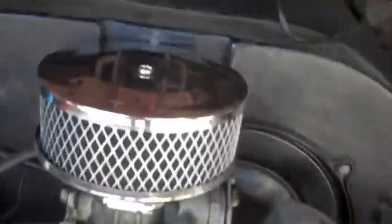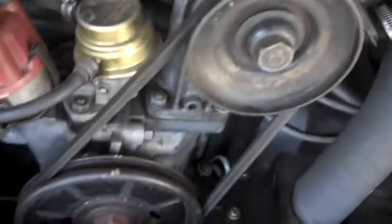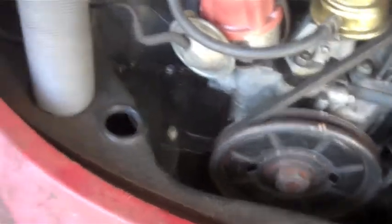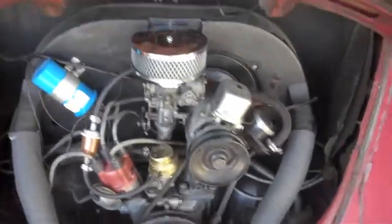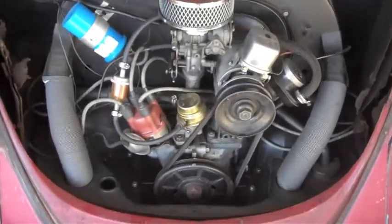Looking at the motor, the guy who had the bug before me spent thousands of dollars literally just rebuilding it step by step. There's some newer parts in there. I don't know what this is, but the little inscription says it's made in Mexico. There's some new parts on there too. But the bug runs. We drove it from Fremont all the way here to Napa.